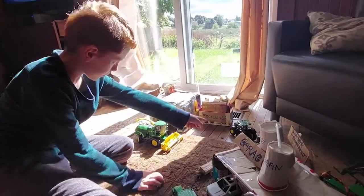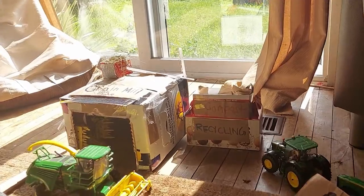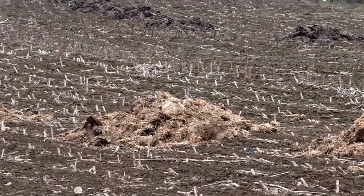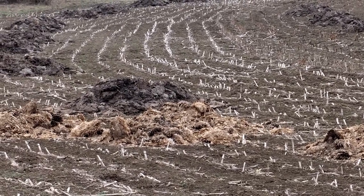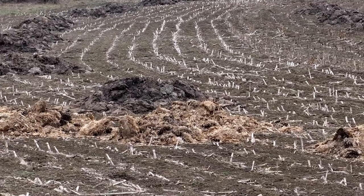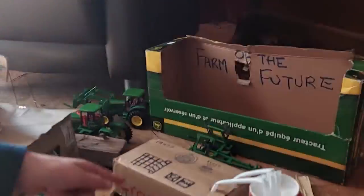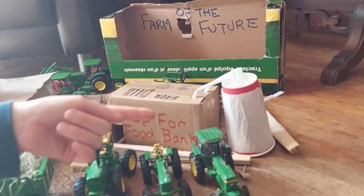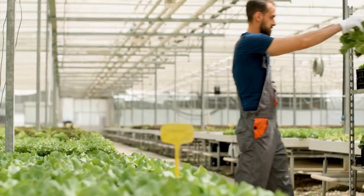Here we have the compost. So there's compost inside of the bin, and then we farmers use it to plant crops and flowers. And here is the crop for food bank area, where the silo has crops in it for the food bank, and then people in need come and get the food.